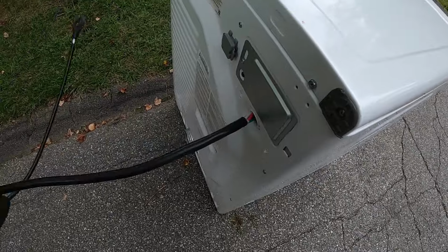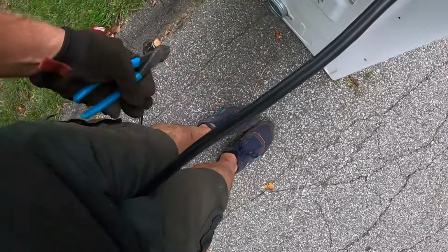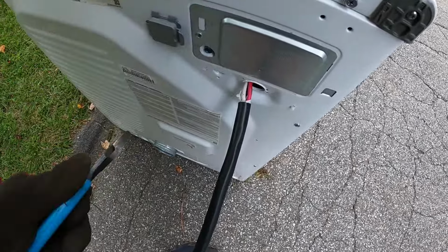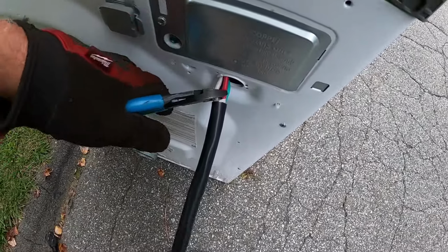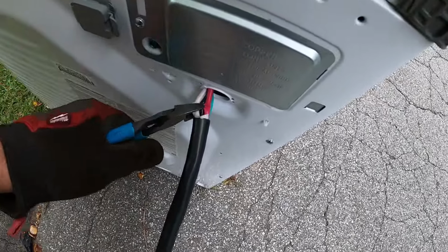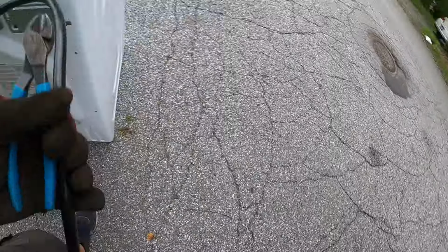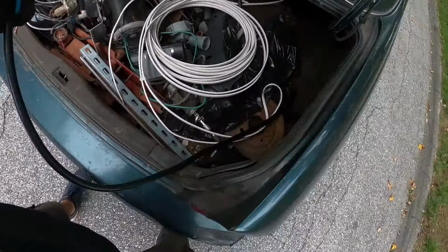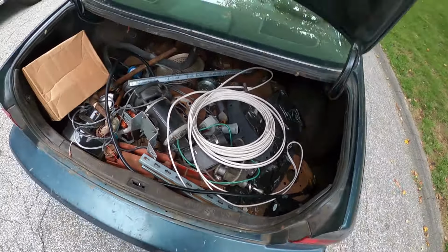Let's see if I can get the shot right. Here, I'll pull this and put it between my crotch and hold it tight. And then, oh, we can't get through all of them. What did I just say? We can't get through all of them at once. That is a beautiful cord. Look at that cord. Makes me proud to own it.